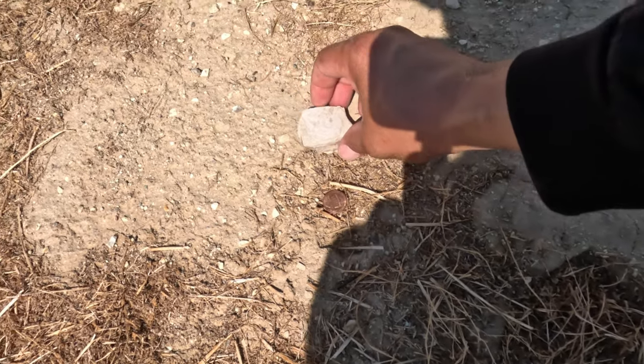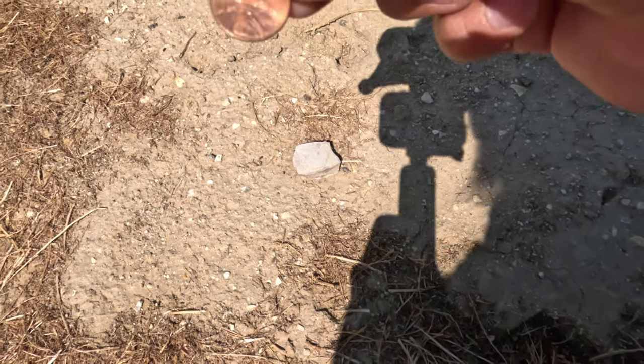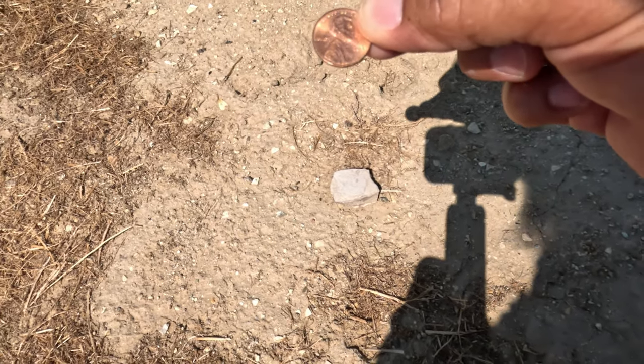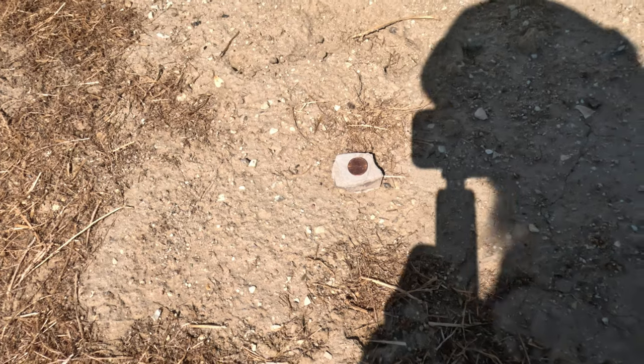I'll leave my penny here with my stone. And this is a penny from 2014. Right there. Yep. Alrighty then. I'm gonna get back in the mule and see if I can make it to Salban City, California.